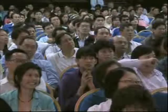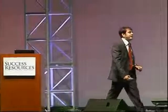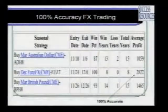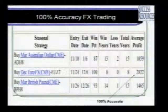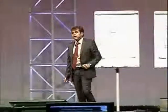Okay. Now my third technique is called 100% accuracy trading. How many of you would like to make money with 100% accuracy? Raise your hand, come on. Thank you so much, okay? Now, if you want to make money using this technique, pay attention.